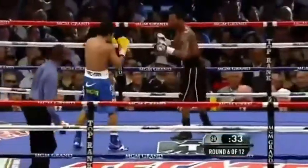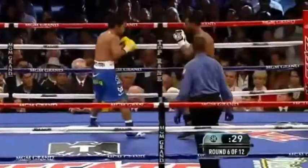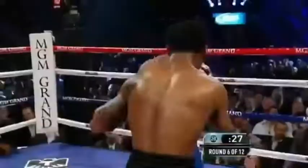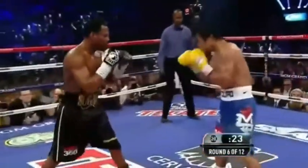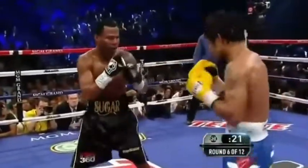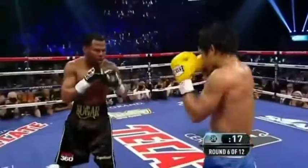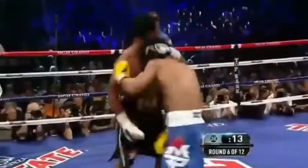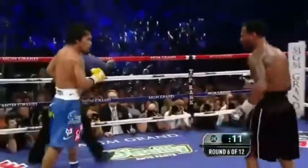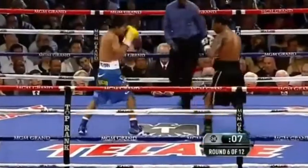Pacquiao moving. Looking for an opening against a very defensive fighter that won't take any risks. And Shane's a very clever fighter. That's why Pacquiao's percentage of landing is not as high as he'd like. Right there, it looks like Shane landed the best right hand of the fight while Pacquiao was trying to land a right hook. He has to punch while Pacquiao punches. Yep. Just not doing it enough.